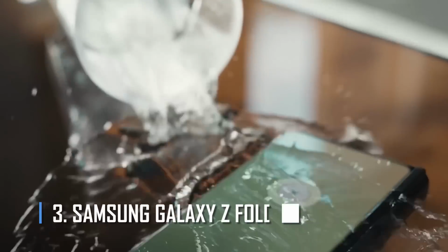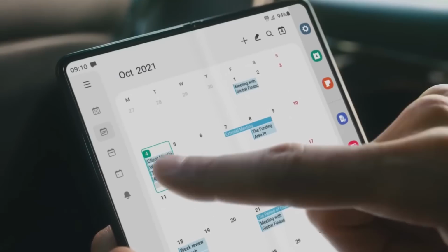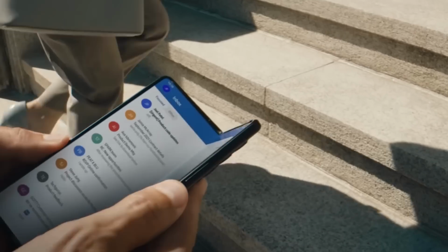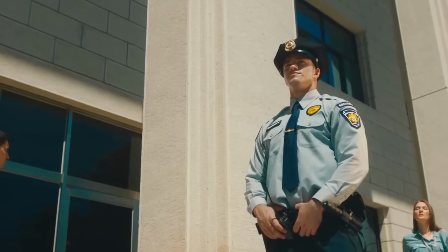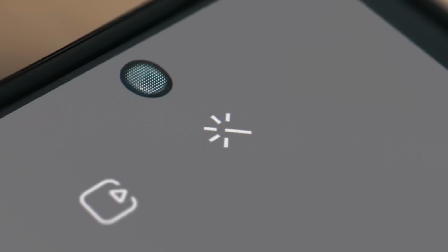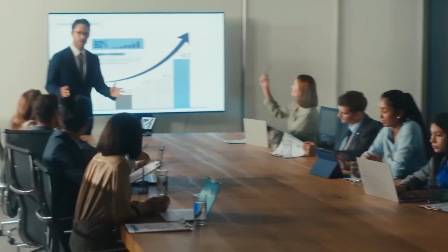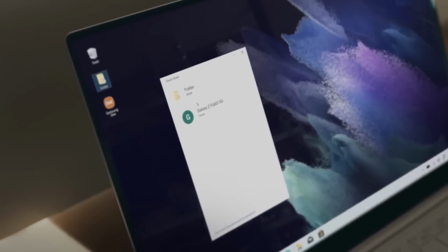Number 3. Samsung Galaxy Z Fold 3 5G. Galaxy Z Fold 3 5G is Samsung's third-generation foldable phone, and it is better than the ones that came before it. The phone has a 7.6-inch dynamic AMOLED 2X screen with a resolution of 2208 x 1768 pixels and a refresh rate of 120 Hz. This screen, called an Infinity Flex display, can be folded in half to reveal a 6.2-inch screen. This cover panel is big enough to be used as a phone. When you turn on the screen, you'll see One UI 3.1, which is based on Android 11 and has been tweaked to fit your needs.